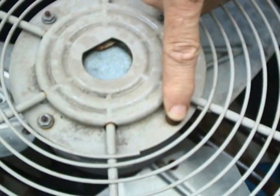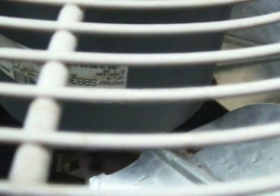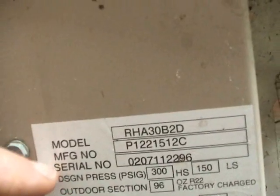Let's try to get some specs off of this motor. It's 1/8 horsepower and 208, 230 single phase. The RPM is 830 and the amp draw on this one is 1.20. The other thing you need to look for is the way it's mounted. It mounts with these bolts right here on top. The fan blade on this one is clockwise. It's a 48 frame and a 1/2 inch shaft. Those are pretty much the pertinents that you'll need to know. Of course, if you want to buy the OEM motor, you'll need the model and serial number and everything here.